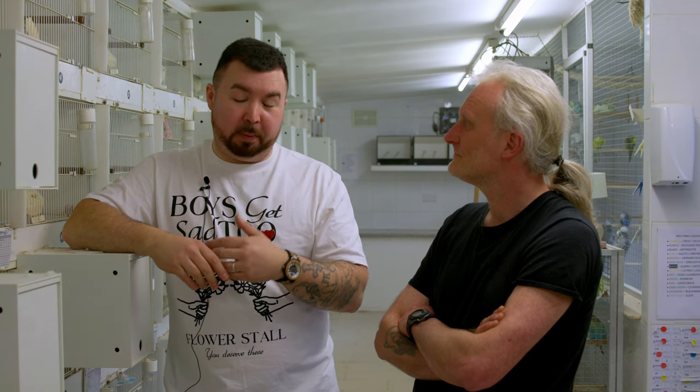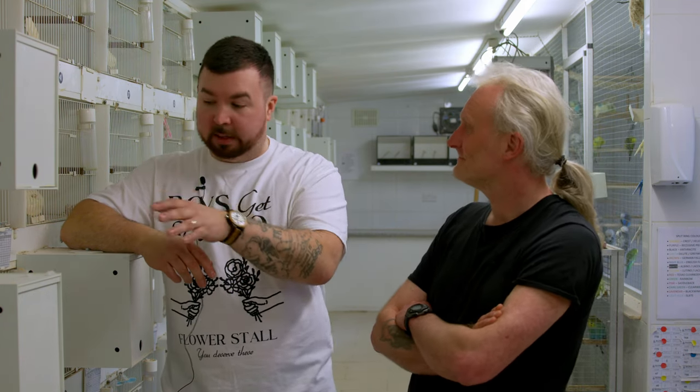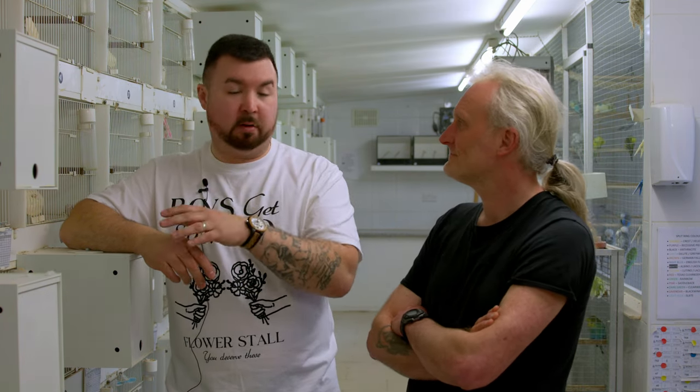Then, because of time, instead of boiling them and keeping loads of boiled eggs, we started scrambling egg and dicing it up. And we've tried all sorts in the past, but again, this is where everybody will feed them differently. Everyone's got their own feeding regime. Everyone's got a different idea. It's what works for you.